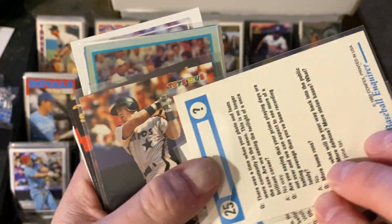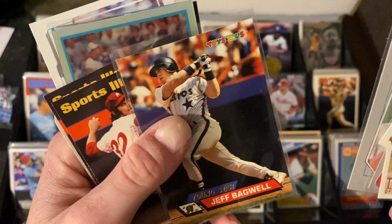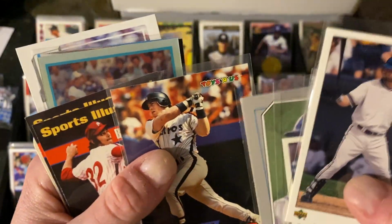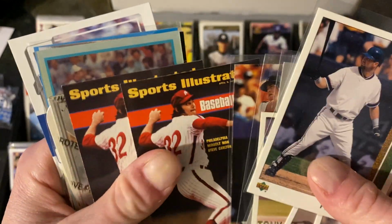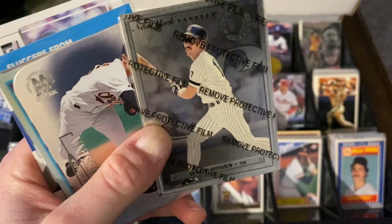I grab these, never seen them. They're out of the Baseball Inquirer. There's a Puckett and a Brett. There's a Bagwell Young Stars Toys R Us. That's really cool. I love my oddballs. A couple Sports Illustrateds there with Steve Carlton. The medals. The medals are really cool.